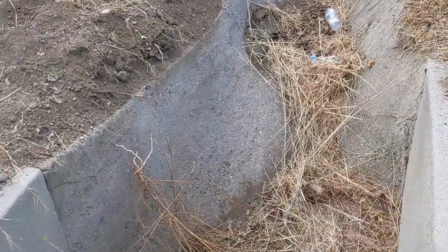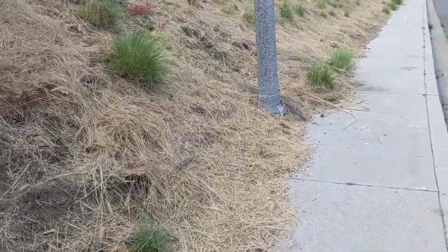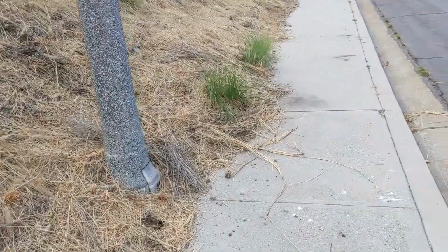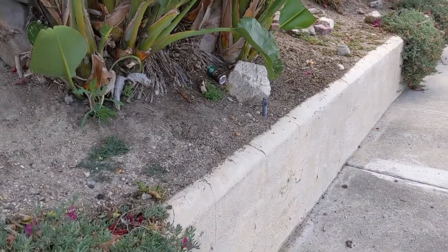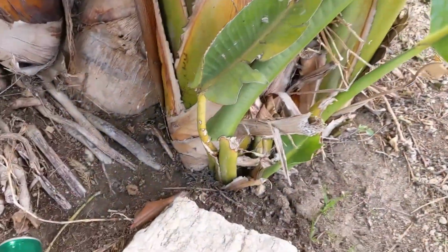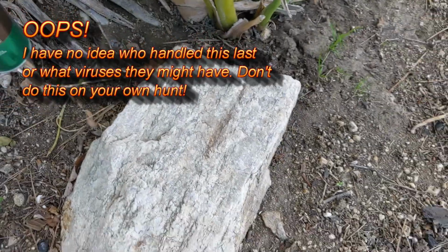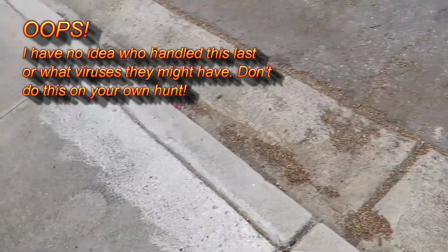But I will look at little culverts like this to see if I find anything. And so far, nothing, but that's okay. I'm getting some exercise. Okay, here's another fun thing to do while you're searching for stuff. Sometimes you run into, is this empty? Not completely, but people just toss cans on the side of the road.